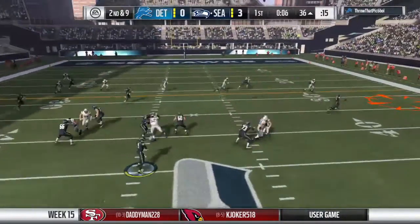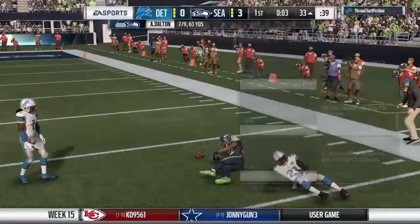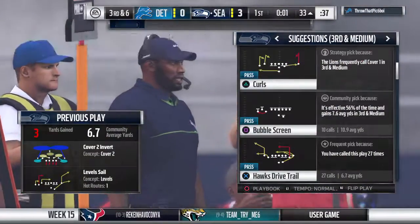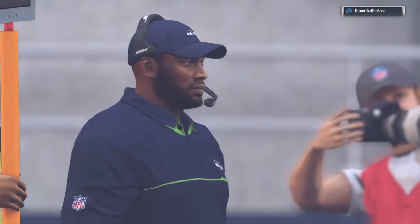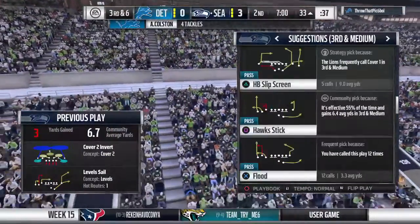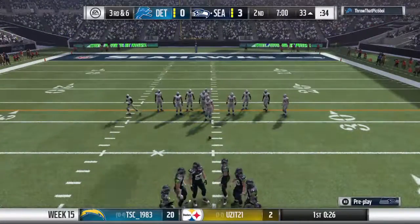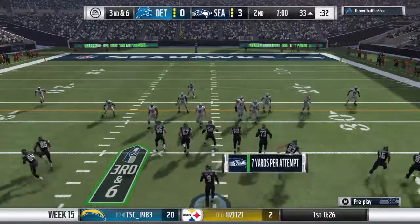Second down, Dalton. Finding his safety valve here. That's complete. Call it a gain of 3, and it'll be 3rd down. Alongside my broadcast partner, Charles Davis, Brandon Gaudin hits the Seahawks with a football to begin quarter number 2. They're looking at a 3rd and 6 here to start things out.